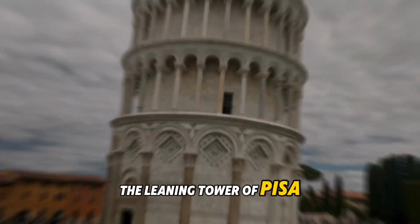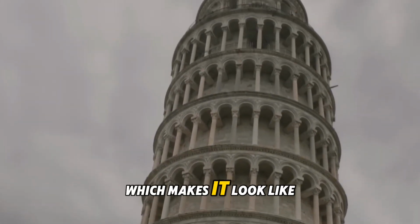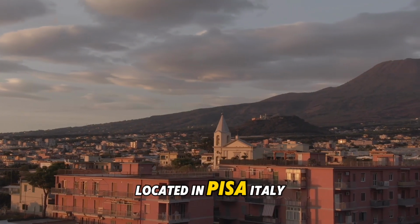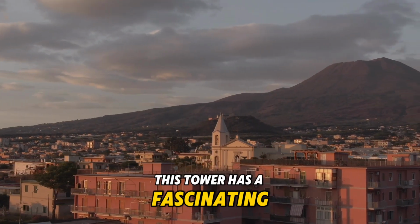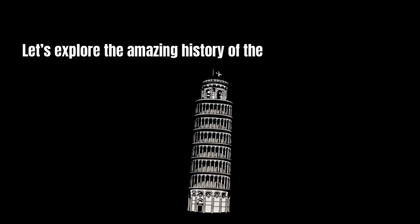The Leaning Tower of Pisa is one of the most famous buildings in the world, known for its noticeable tilt, which makes it look like it's about to fall over. Located in Pisa, Italy, this tower has a fascinating history that spans almost 900 years. Let's explore the amazing story of the Leaning Tower of Pisa.